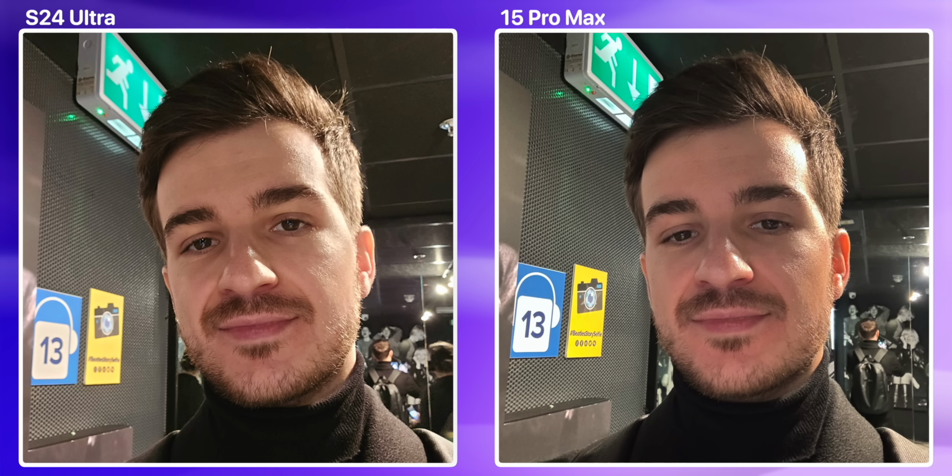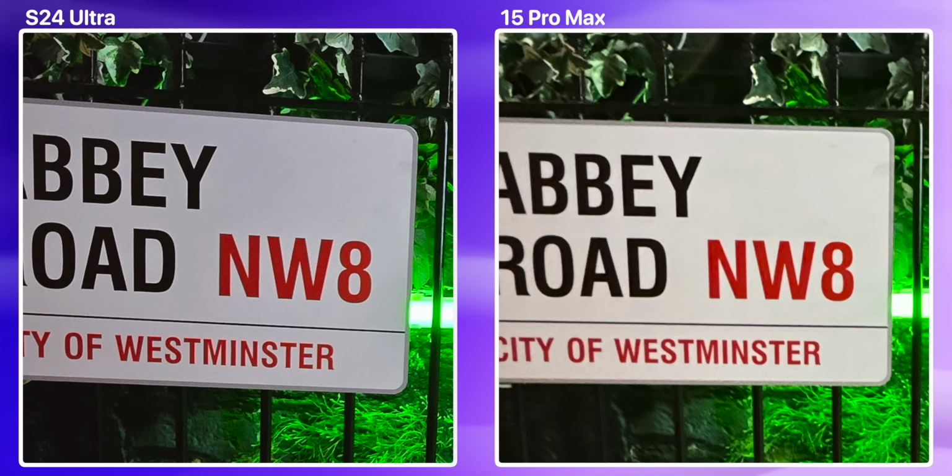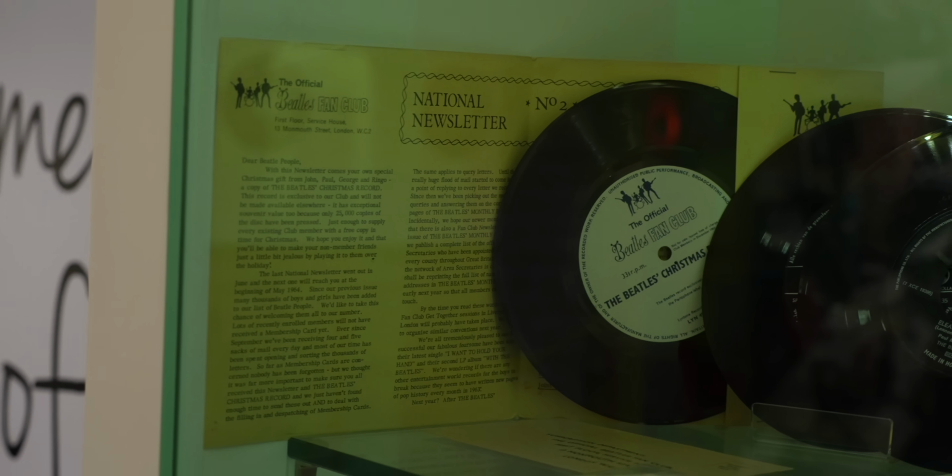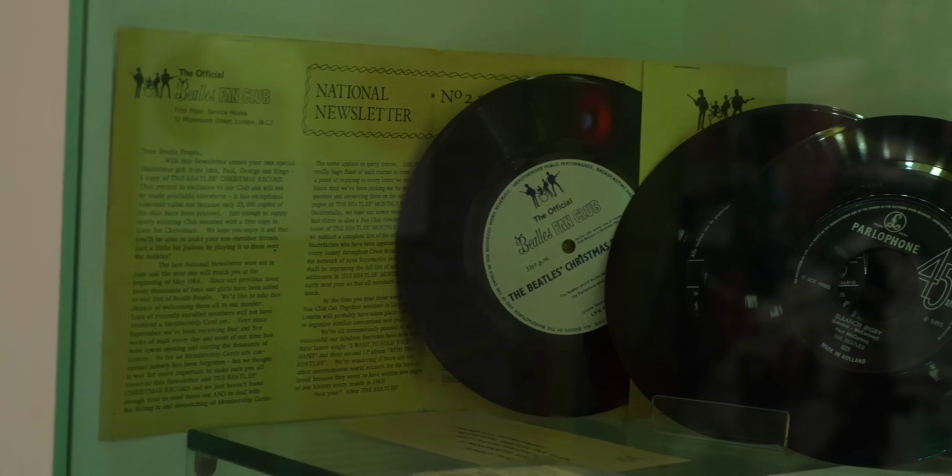The selfies, however, were much better on the Samsung, with a much clearer image, more contrast in my face, and less noise too. And some photos were noticeably more in focus on the Samsung, and ended up being quite blurry on the iPhone. All in all, the Beatles Story Museum was an iconic experience.